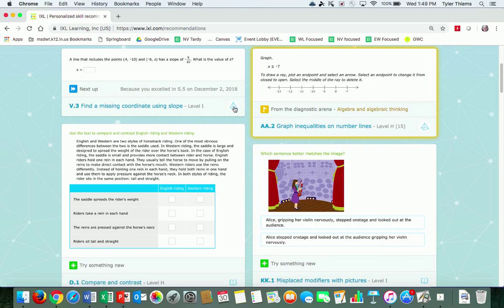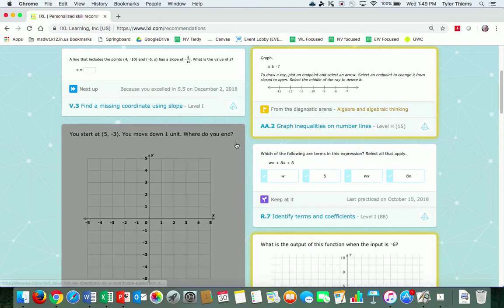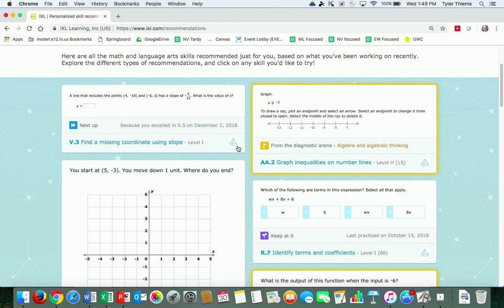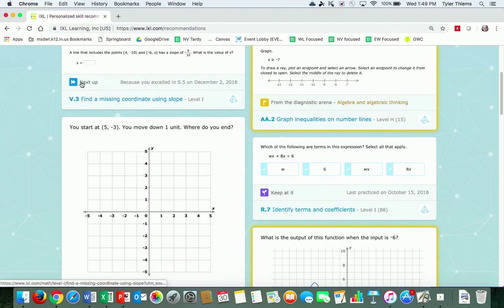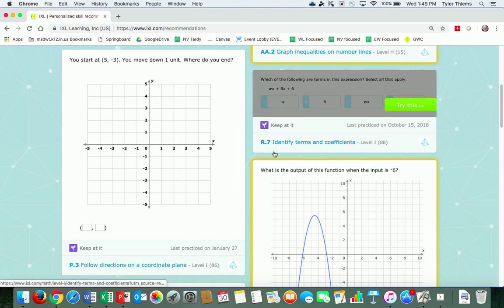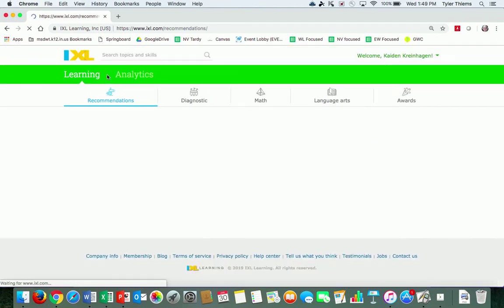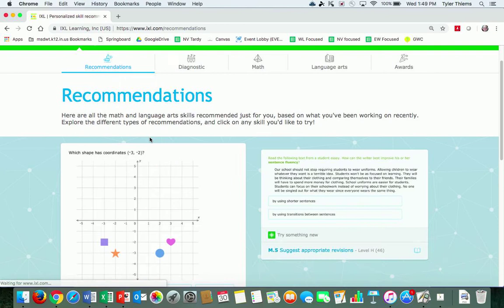Again, click on this math symbol here, and it only gives you the math skills and gets rid of the ELA side, the English side of things. So any of these would work. You can see there's different indicators here for which skills students should work on. They could also just click on this recommendation wall. Either way is a good way to get to your recommendation wall.